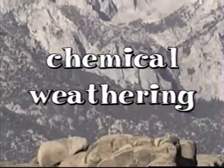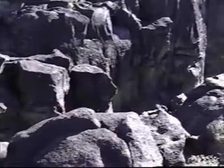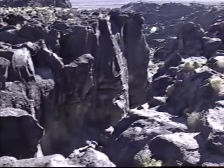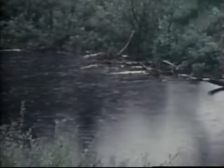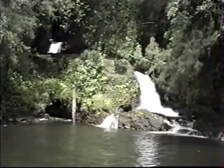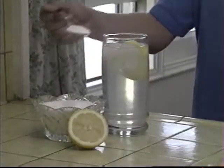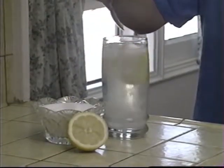Chemical weathering is the changing of rocks into new substances. Whoa! What powerful forces can cause rocks to change like that? Well, take water for instance. You might be surprised to learn that water is responsible for a lot of chemical weathering. I thought water worked on rocks through physical weathering. Well, it does both. Have you ever seen sugar melt away and disappear in water?